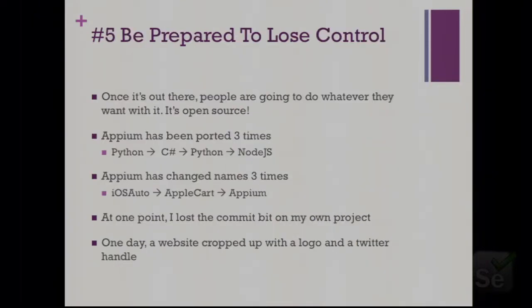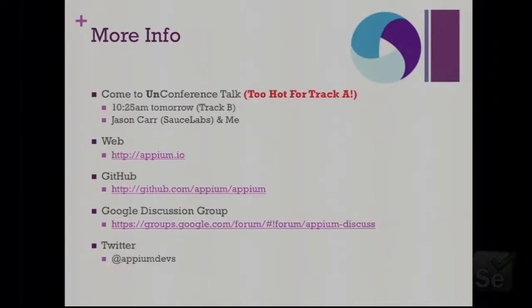Be prepared to lose control. Once it's out there, it's open source. Shit's going to happen. Mine has been ported 3 times, as you can see. It's changed names 3 times. At one point, I even lost the commit bit on my own project. And one day, a website cropped up and a Twitter handle cropped up. And there's currently a conference Twitter handle that I'm told is fake, but it has some followers.